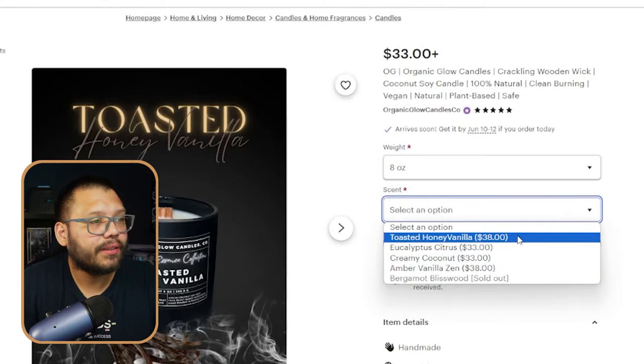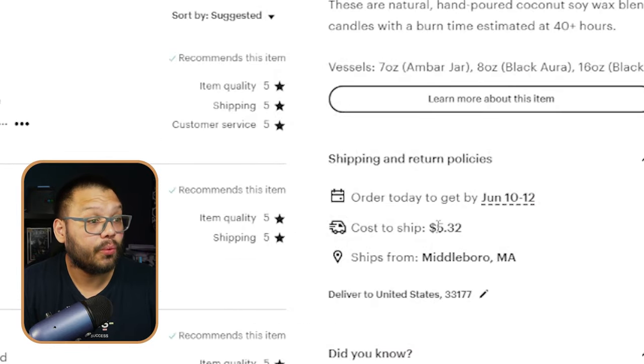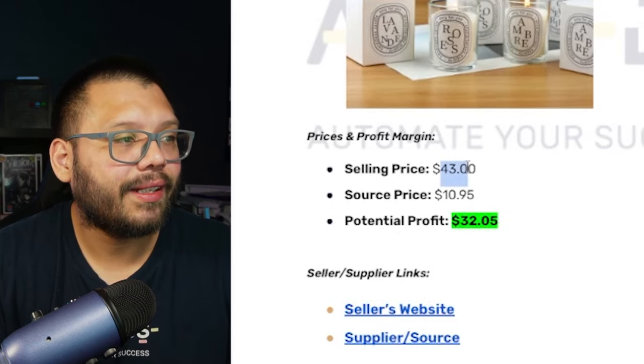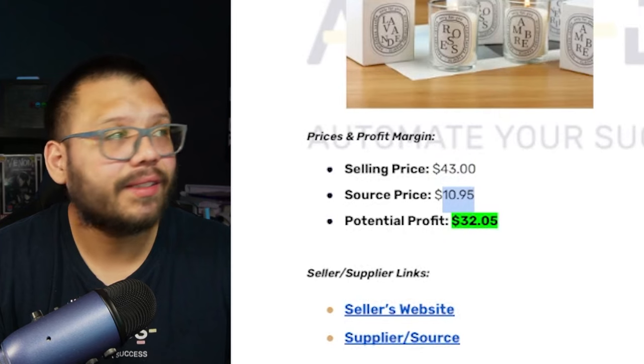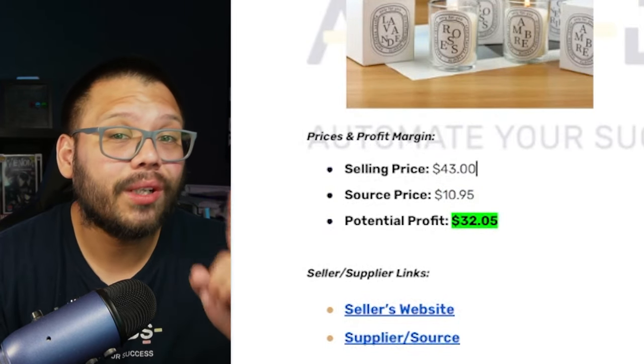Now, this one in particular, toasted honey vanilla, is running for $38. Are they charging for shipping? Ooh, $5.32 for shipping. Let's just go ahead and change that really fast. All right, now taking all of that into consideration, we can see that, again, $43 sold. Sourcing price is about $10.95. And that gives us a profit potential of about $32.05 for one candle.